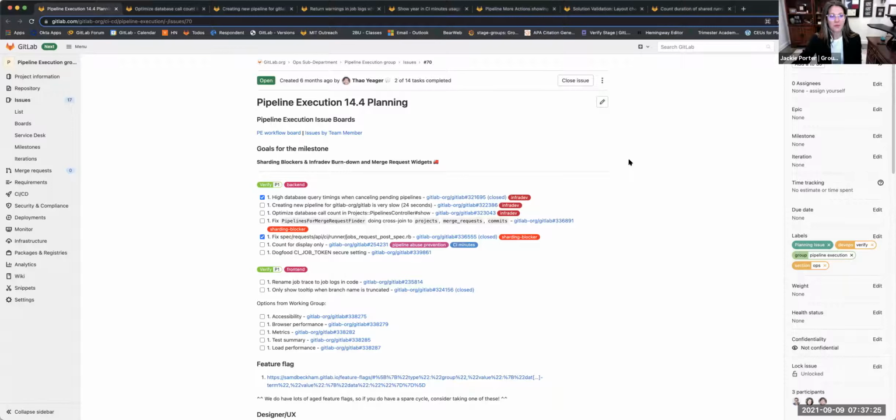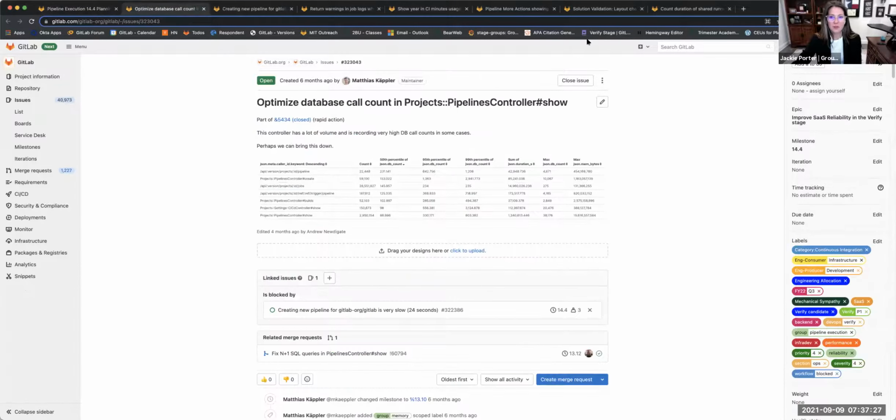As mentioned, 14.4 continues to be a top priority for focusing on reliability for GitLab.com. And our first issue that we're going to be focusing on is optimizing a project pipelines controller, which has a lot of volume related to a database call count. What we will do is reduce this volume, which will help impact our error budget for the pipeline execution team.